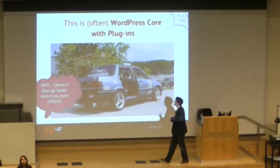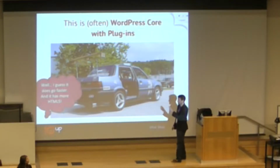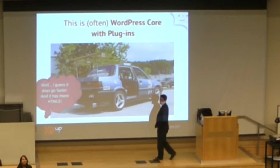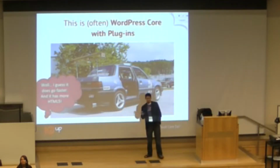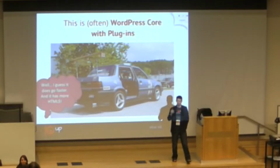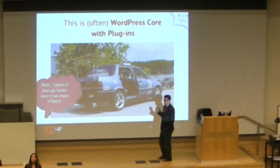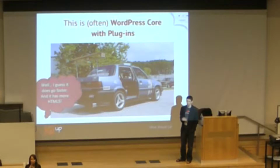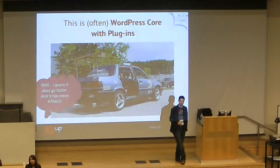This is WordPress after adding a lot of plugins to it, right? Somewhere under here, I think, is a Honda Civic, an older model. And I think this person probably believes that their car goes faster, right? Their mission was to make their car go faster, or make WordPress have more HTML5, and they added all these parts that did that. But I'm not so sure that when we step back and look at the result, even if it meets the technical requirements they were looking for, that we're very happy with it. Although I've met a few people that might like this.